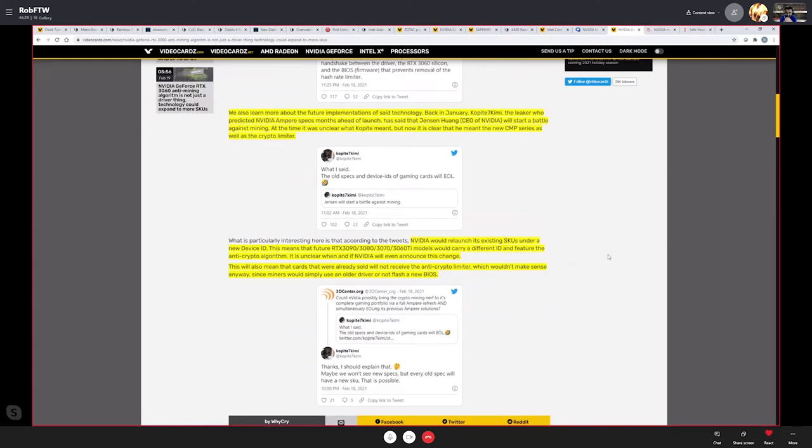So NVIDIA would relaunch its existing SKUs under a new device ID. This means that future 3090, 80, 70, 60 Ti models will carry a different ID and feature the anti-crypto algorithm. Yeah, so of course, in my opinion, I think they're going to refresh the lineup. You're going to see the 3080 Ti, 3070 Ti, I don't know, maybe a 3095 and maybe a 3060 Ti Super. It's going to be completely refreshed. New models, more memory, more performance to combat AMD and to carry on these anti-miner implementations.